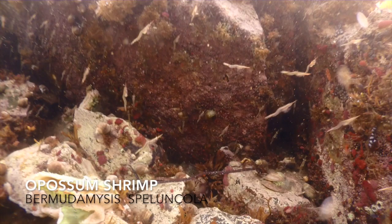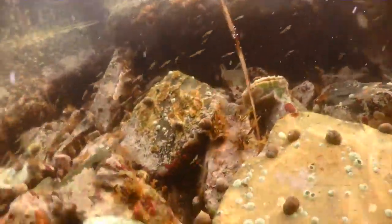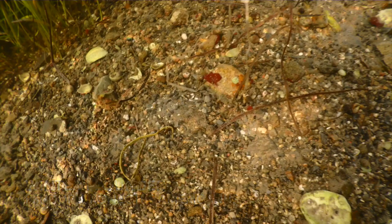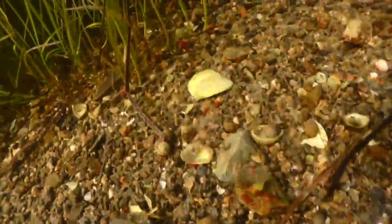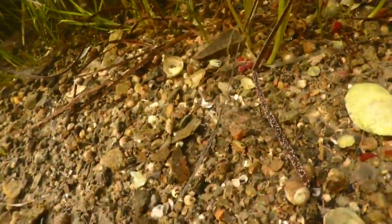The opossum shrimp, we see these a lot. They're a very common species related to their relatives, krill. They are very similar in structure. And we have caught a winter flounder this year on camera. Usually winter flounders are very elusive as they blend in with the sand and usually hang out in deeper water. The winter flounder is not a very common species of fish, so it's very fun to find them.